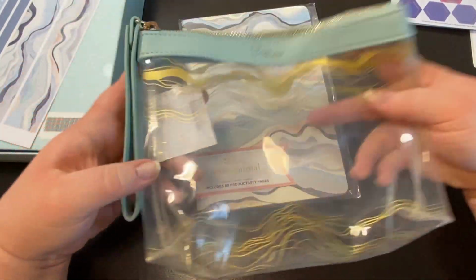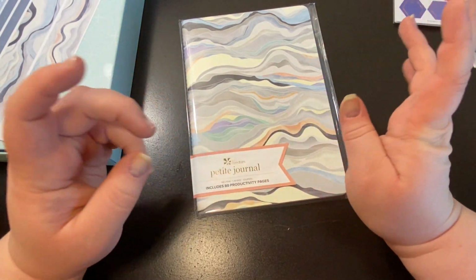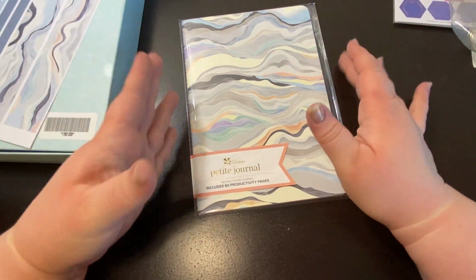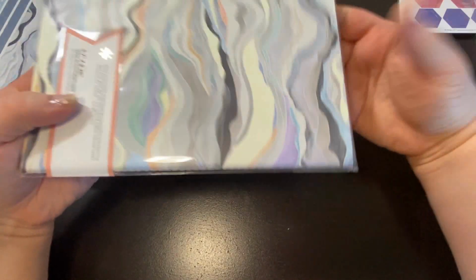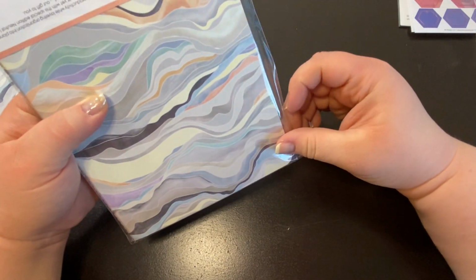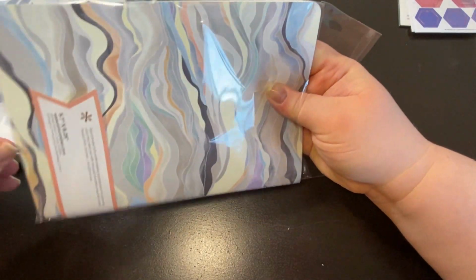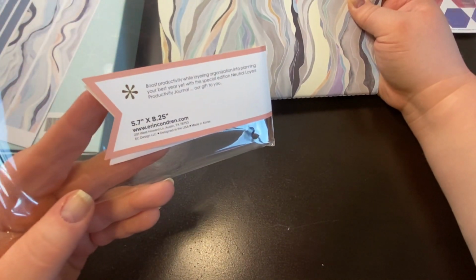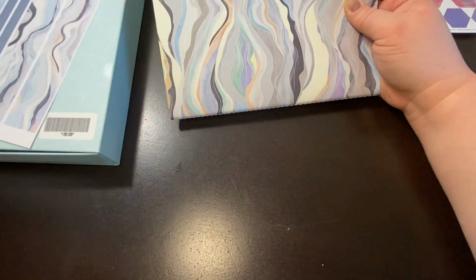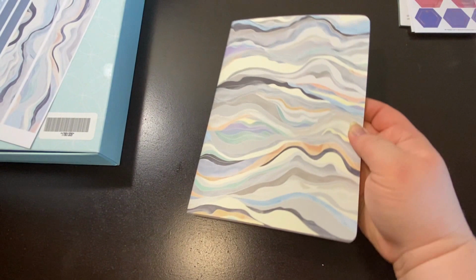But yeah, I thought that was really nice that you got a free gift, and then you got to pick your second free gift. So there was the petite journal, and then there was also a beaded coin purse, which I did not need. It fits inside of here, and that looked so cute when she was showing it on camera. But I just don't need it. And I figured I would try out, or at least look at, the journal. Oh, okay, so this is a 5.7 by 8.25, so that pouch is bigger than that.